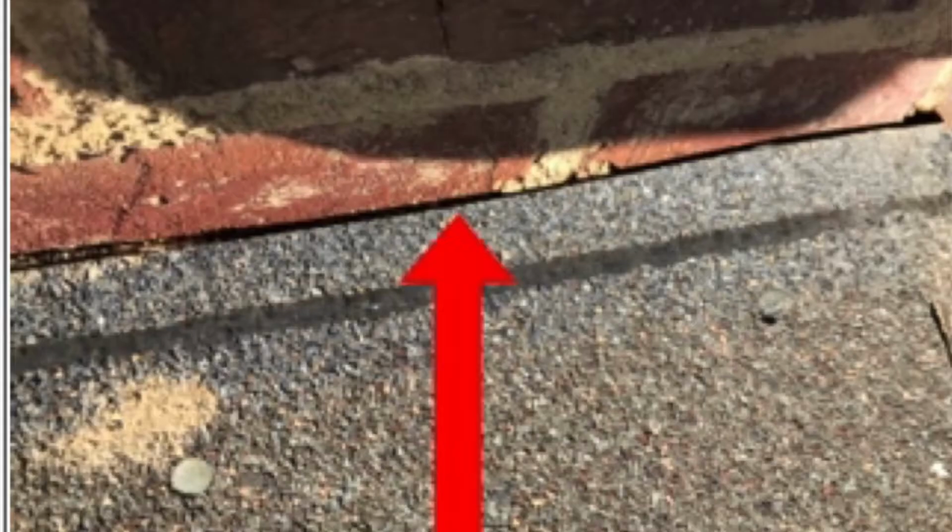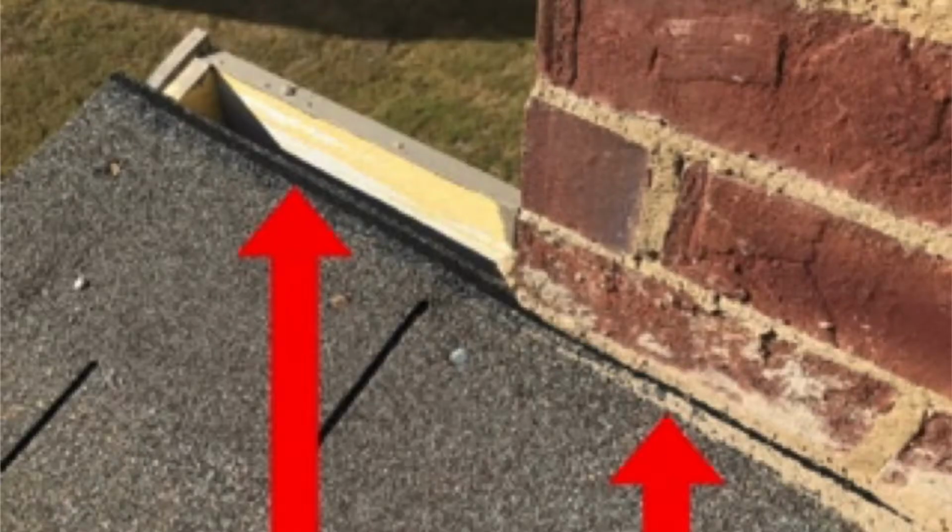Like, look at this example. There's no flashing on the chimney. That's a huge issue, and there's water running down it even before you can see it. The other issue we've seen before more than once is where the roof decking doesn't cover all the way over to the eave of the house. So there's actually a hole in that house right now where water is running in between the walls.